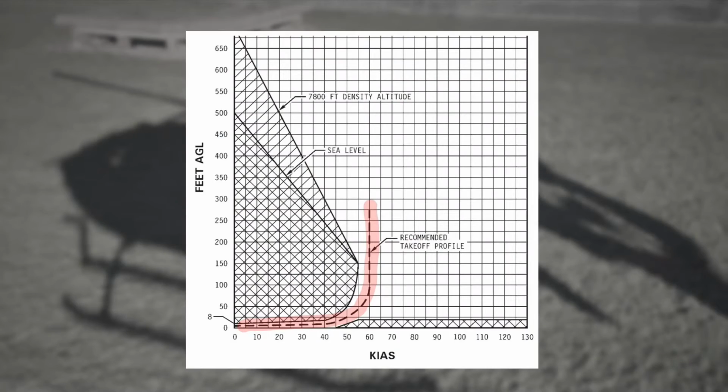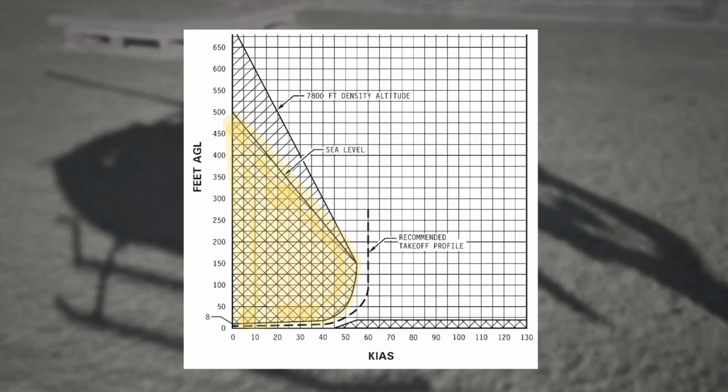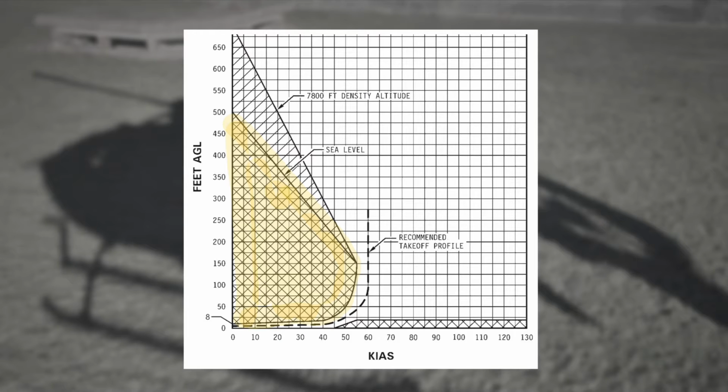This is a height velocity diagram for the Robinson R66 single-engine helicopter, and a recommended takeoff profile is highlighted on the graph. The area to the left of the diagram is where you're at low speed or an out-of-ground effect hover, but not sufficiently far away from the ground, so an auto-rotation may not be successful, as you won't have enough height to accelerate the helicopter sufficiently and then flare before you impact the surface. Once you're high enough, you'll have enough time to convert potential energy from height into speed and safely land in the event of an engine failure.